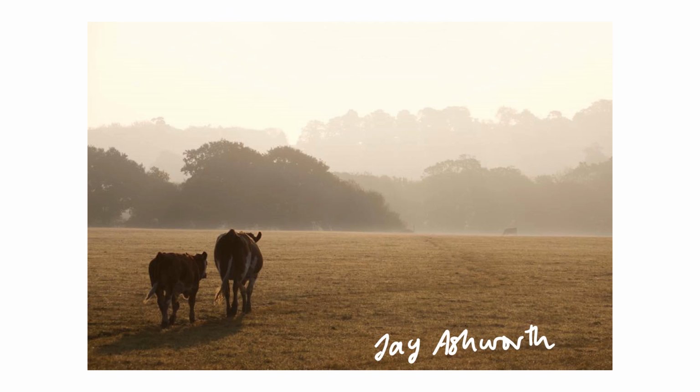So now to my favourite shot for the theme of end of summer. This is by J. Ashworth, and I'm just going to tell you the story first. I'm sure you kind of know what it is anyway, but let me just talk it through. It's the cows trudging home at the end of the day. Harvesting is done. Summer is drawing to a close, and it's slow, it's calm, it's lazy, with this lovely warm end of day, end of summer feel to the light.